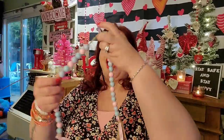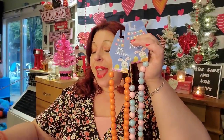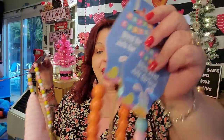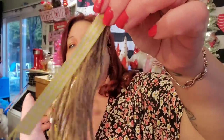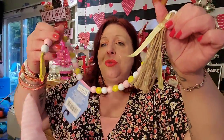And I did find these at the Dollar Tree, and I've been looking for them for a while. They are gorgeous. Can you believe that the Dollar Tree has actual full-size beaded wood garland with tassel and embellishment, everything? On Amazon, something like this is $16, $9 at the cheapest level. So to get this for $1.25, you guys, unbelievable. It even has gingham grosgrain yellow ribbon. How beautiful is that? With the jute cord tassel.